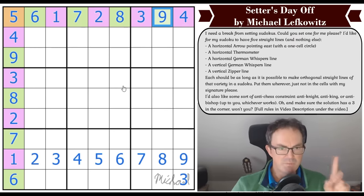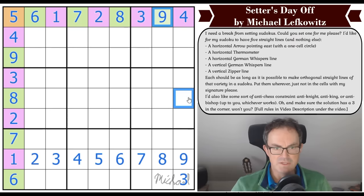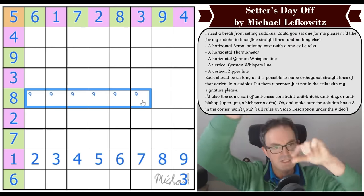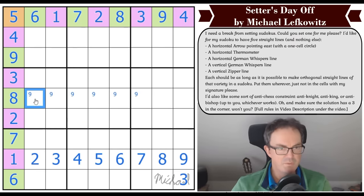Right, we know that the vertical zipper line has a 9. There's a 9 in one of these squares, don't we? And it's not there or there, because we've already got 9s in these two columns. So there's a 9 in one of those squares for sure. And we know that the digits an equal distance away from the 9 add up to 9. So that's not 9. Because if that was 9, the digit opposite the 6, which would be that digit, would need to be a 3, and it can't be. So that's not right. Let's see if we can get rid of more of this.